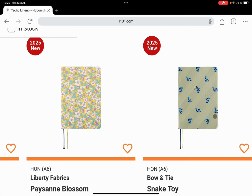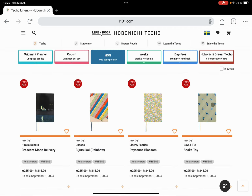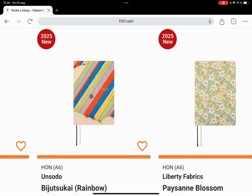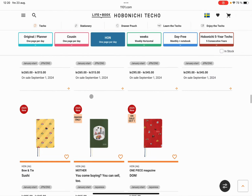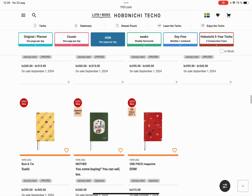This is the bow and tie. It's a snake toy. That is cute. Also, I do like this one. It gives me some 80s vibes. I don't know what it is about that, but... No, I'm not going for the sushi one and not the other one.